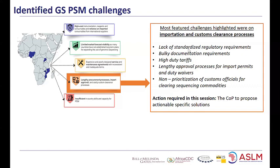So these issues really have serious consequences. When you have these commodities held up at customs, this usually leads to hindered genomic surveillance efforts and compromised product integrity due to cold storage failures. Some institutions have had high demurrage fees from prolonged customs processing time, and amongst other consequences, this can really lead to loss of goods. Addressing these bottlenecks collectively and strategically as a CoP and as a continent is critical to scaling sequencing for disease surveillance, public health interventions, and broader applications across the continent.